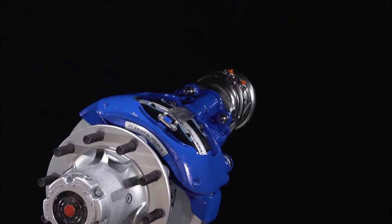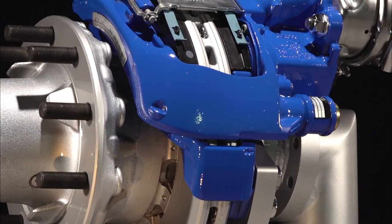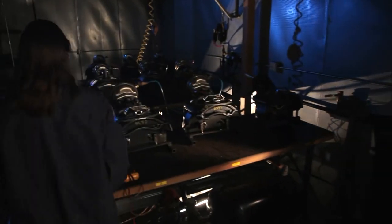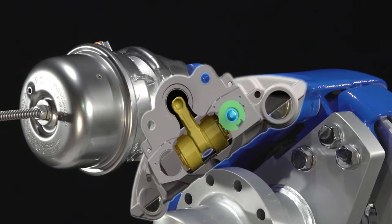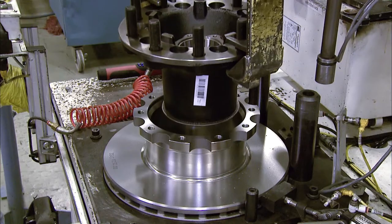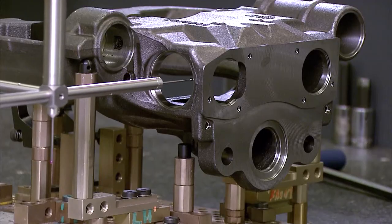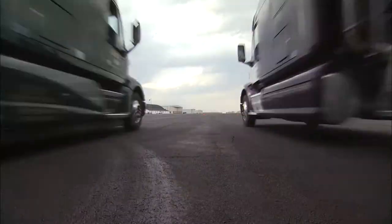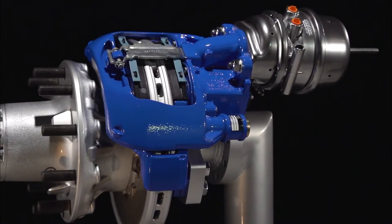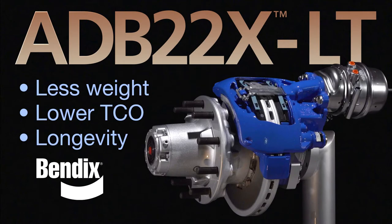Want other improvements? The Bendix LT is loaded with a redesigned and reshaped caliper and carrier that reduce weight while maintaining stringent Bendix durability standards, and a new adjustment mechanism that increases pad life and lowers the risk of brake drag. As for air disc brake know-how and proven performance, well, those other names on the market simply don't stack up. The ADB22XLT from Bendix. New for the trailer industry. More of what you need, always.